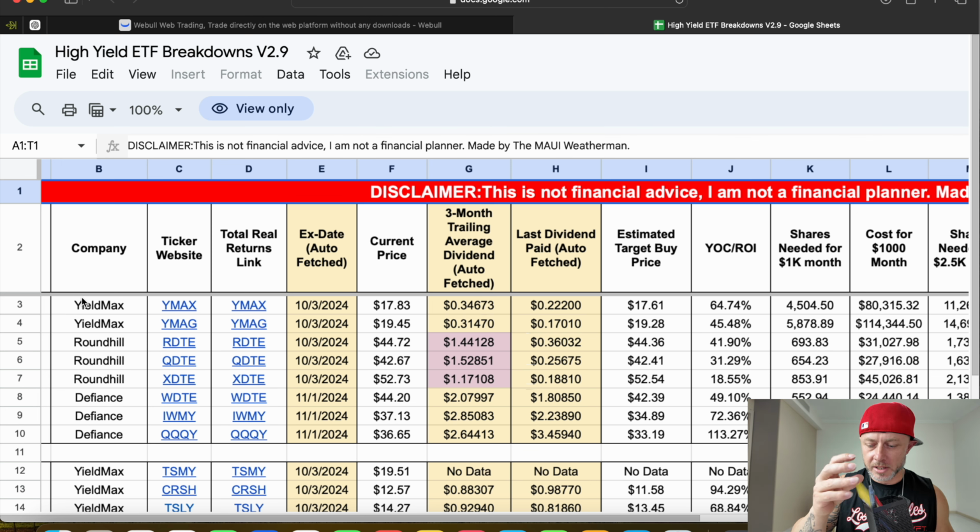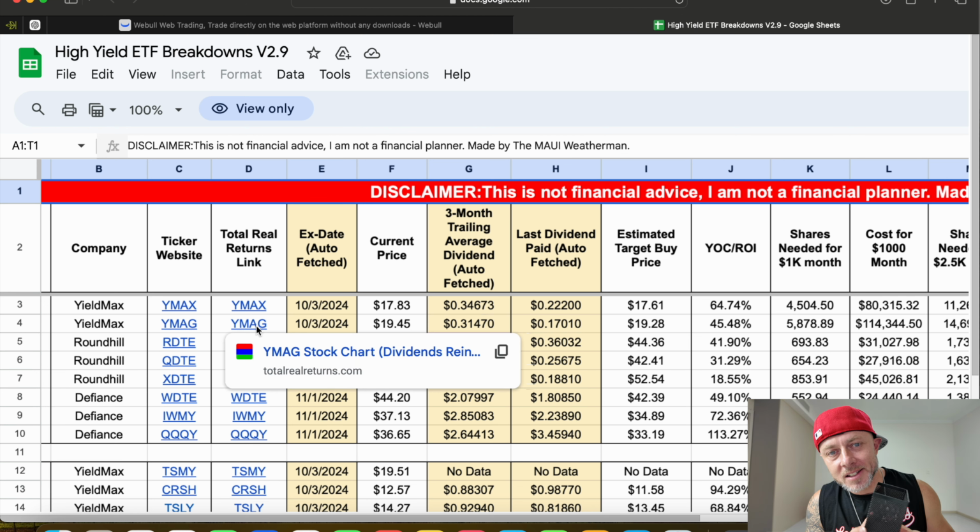Now, there's a few other ones that are a little bit different. This YMAX one is a basket of kind of different stocks. I kind of want to say random different stocks. YMAG is a basket, but the YMAG basket is a little bit smaller, and this is based on the Magnificent Seven. So it has basically the 7 top stocks in the stock market in that basket and nothing else. So there's only 7 things. It's a small basket, right? Not a lot of things inside.